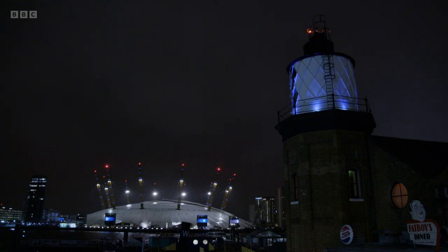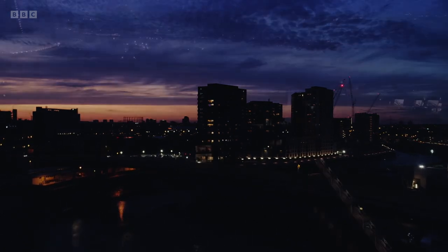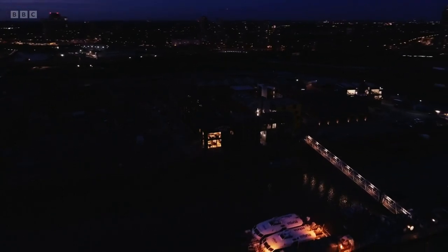When I was a child, I grew up by the River Lea. And there was something in the water, now that something's in me. But it's in my room.